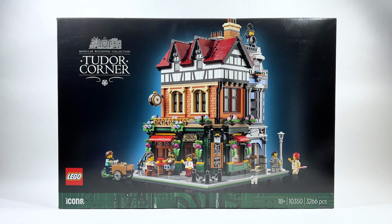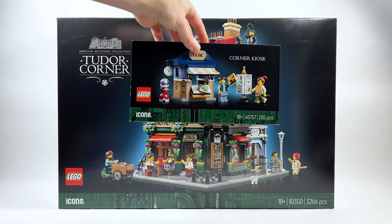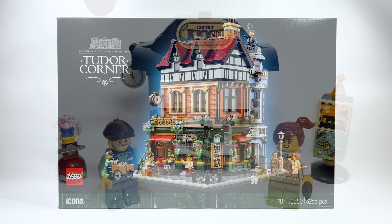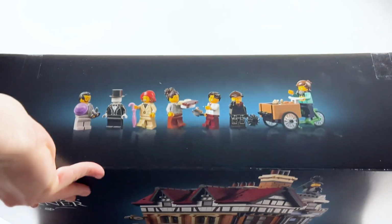And there is also a gift with purchase here as well, which is going to be running from January 1st to the 7th while supplies last. But you can check out my separate review of that if you want. Very excited about this. I've never been sent a modular building early before. I've always bought them on January the 1st myself.